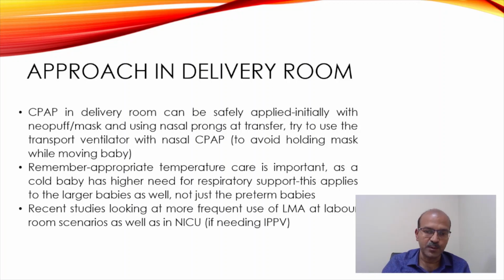So if you expect to need a reasonable length of IPPV with a mask, it's better to consider the laryngeal mask airway. Hopefully we'll have a smaller sized one so we can use it in babies less than 34 weeks as well. Currently, the size 1 is applicable for more than 34 weeks, even though from personal experience, many colleagues have said around 1500 grams and above, they're able to use it.